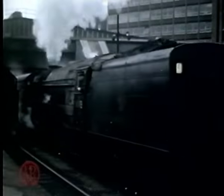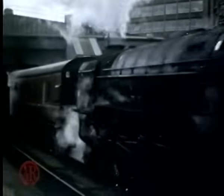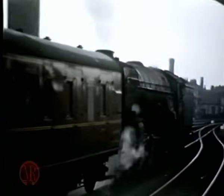Having coupled onto its empty stock train, 60118 departs towards Neville Hill. The goods lines which run outside the station wall can be seen joining from the right.